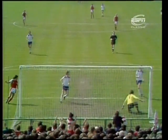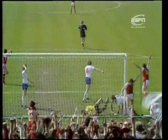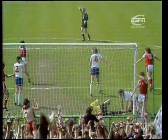James taking on Lloyd, who really gave him a lot of space there for the shot. Off Clements, and in the battle at the near post, I think it may well have come off Larry Lloyd.